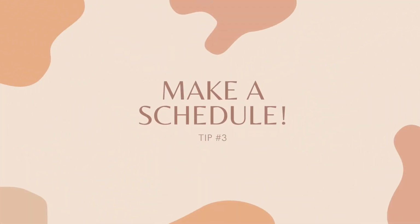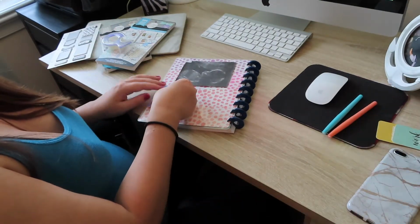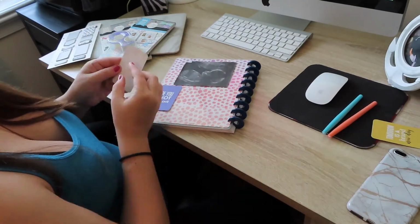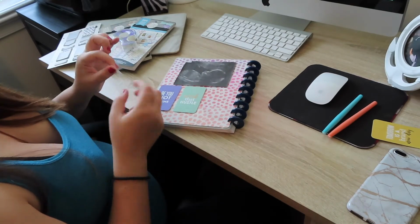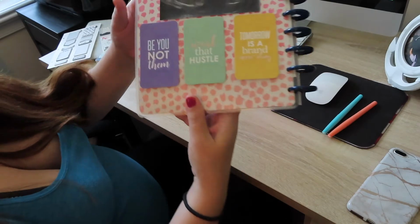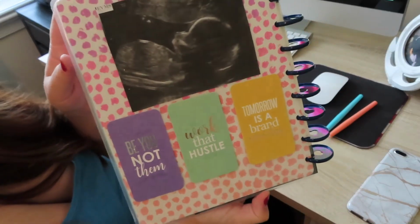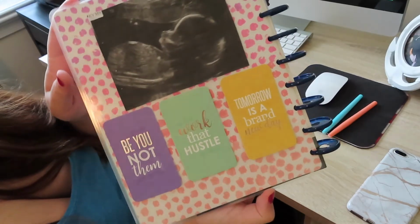Tip number 3 is to make a schedule. Something that I love to do is have a planner, and I don't like to use my phone. I like to actually have a planner that I can physically write everything out. So first I decorate it really cute. I just have my little ultrasound of my little baby, and then I have 3 inspirational quotes, and I just tape them on there.